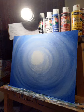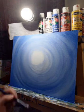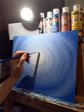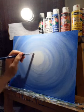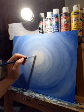Okay, I'm just going to grab one of my clean brushes, because I really want to make this more smooth, but I still want it to be more white, because if I go in with my brush that has a bunch of blue on it, it's not gonna work. Oh, I'm totally splashing on my other part. That's okay.